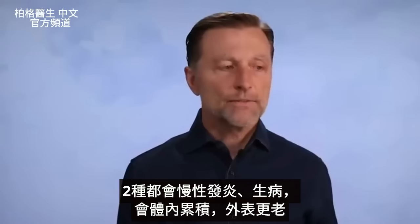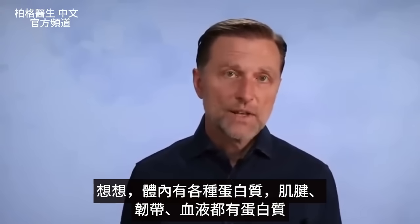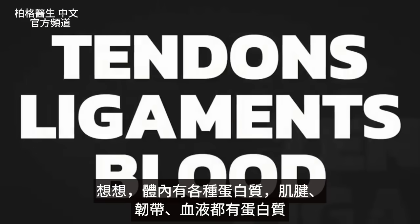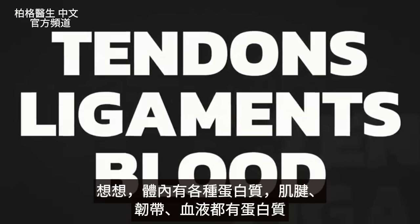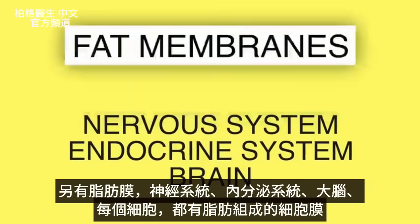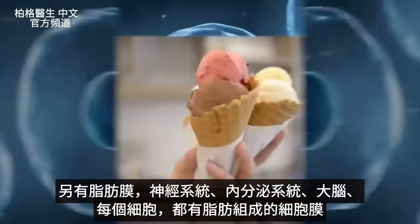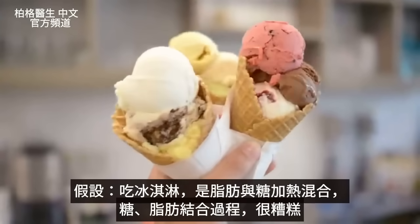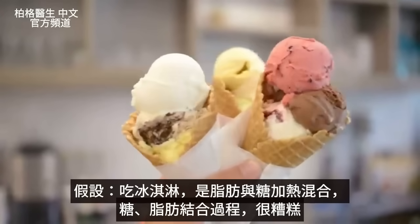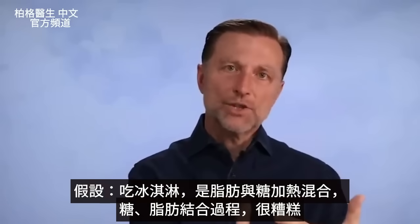Because think about it, you have various proteins in your body. You have a lot of different proteins. You have proteins in your tendons, your ligaments, you have protein in your blood, but you also have fat membranes too. And then your nervous system, and your endocrine system, your brain, and even every cell in your body has a cell membrane made out of fat. Let's say you ate some ice cream, right? Fat with sugar, heated. Deadly for this process of binding this sugar with this fat.